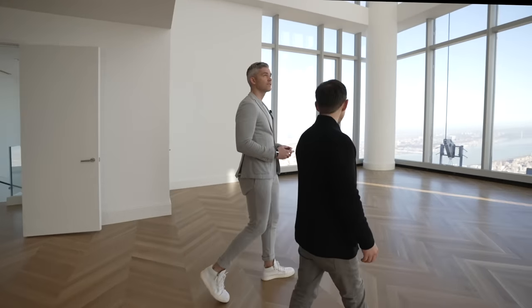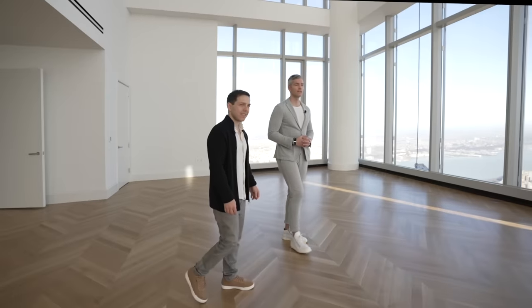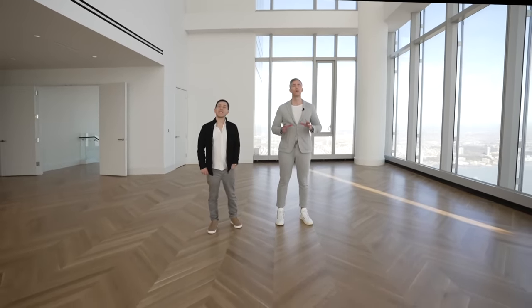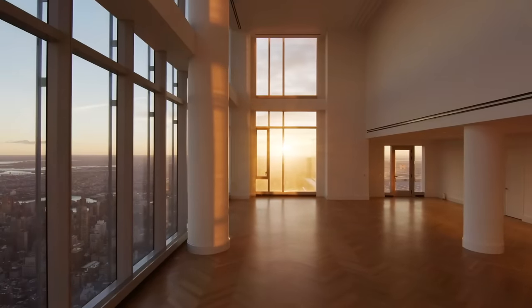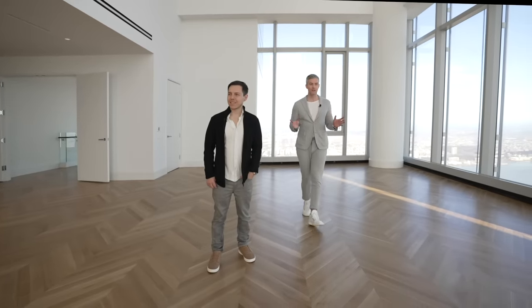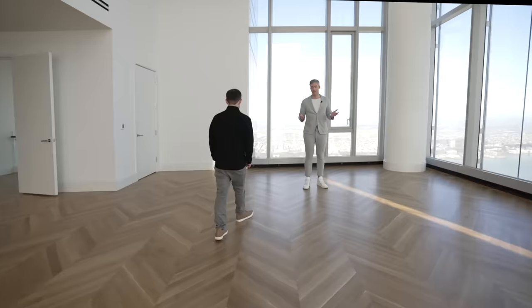So this is 2,000 square feet. You have the same 27-foot ceilings. When we first listed this, I guess 2 months ago or so, I had a 100-person plated dinner in here, and it was empty because the room is so big. It's hard to see because it's so big, but this is almost a basketball court over 1,400 feet in the air.